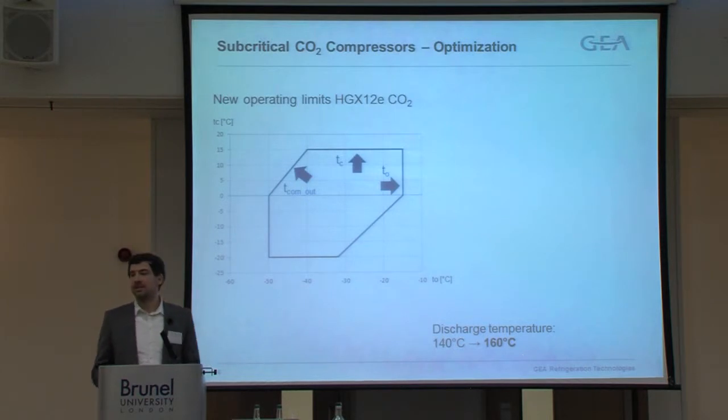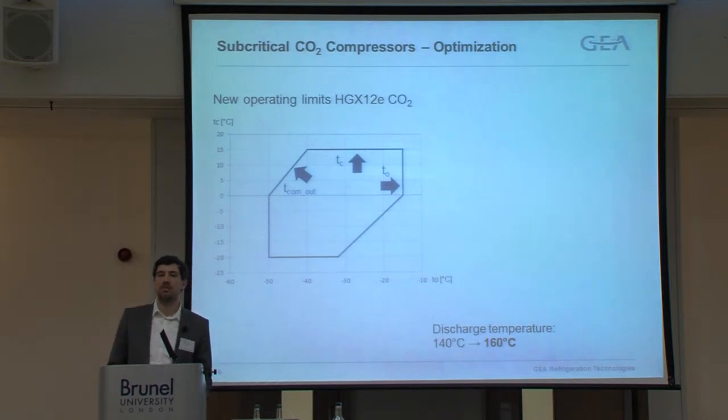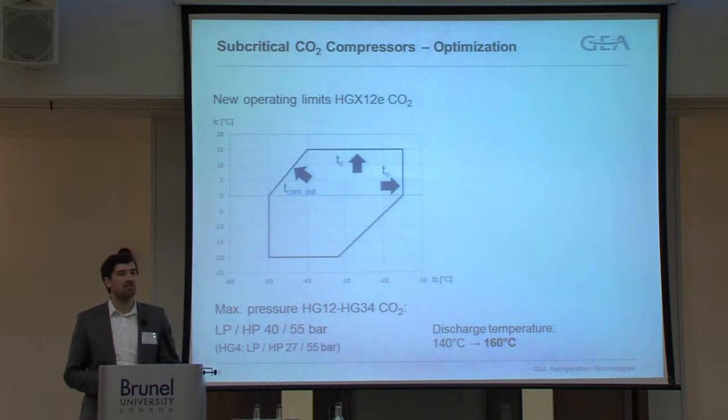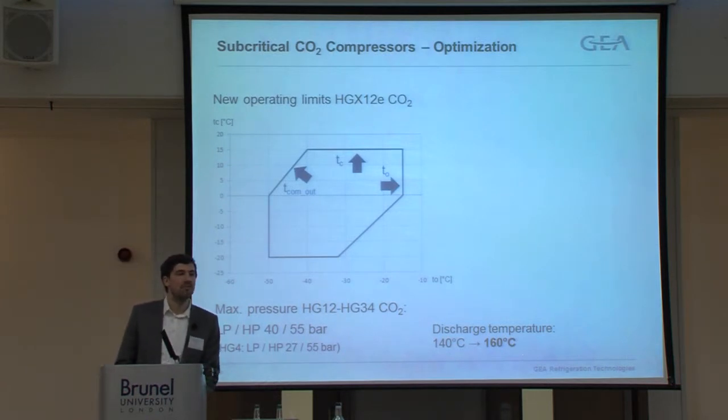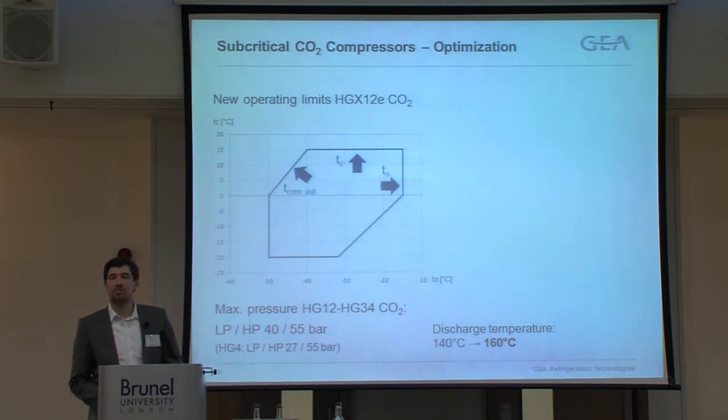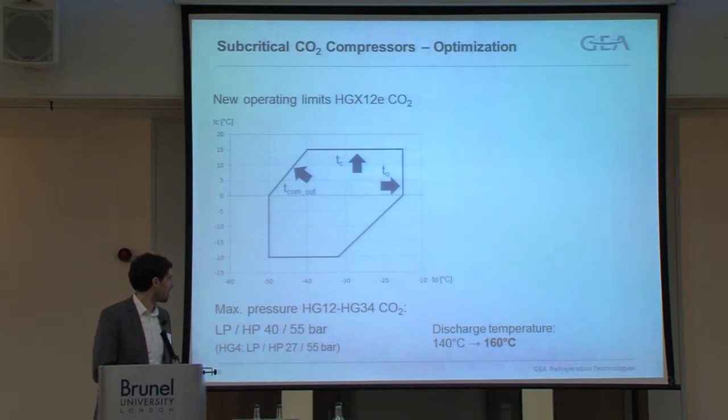Very important when we consider CO2, we have to consider not only the operating conditions, because the problem with CO2 is that at standstill we normally have a higher pressure than in the operating conditions, much higher pressure could be. So it is very important to look at the design pressure of the compressors on the low temperature and high discharge pressure side. The complete product range for subcritical compressors is designed for 40 bar on the suction side. This is important when we consider the system design in the standstill situation. The high pressure side is designed for 55 bar.